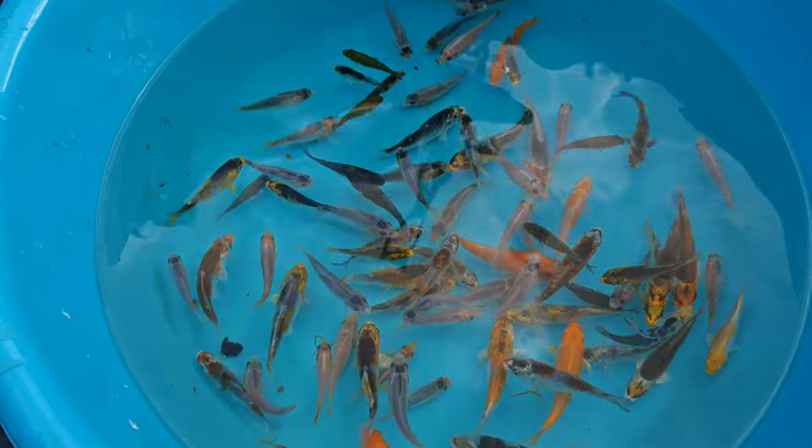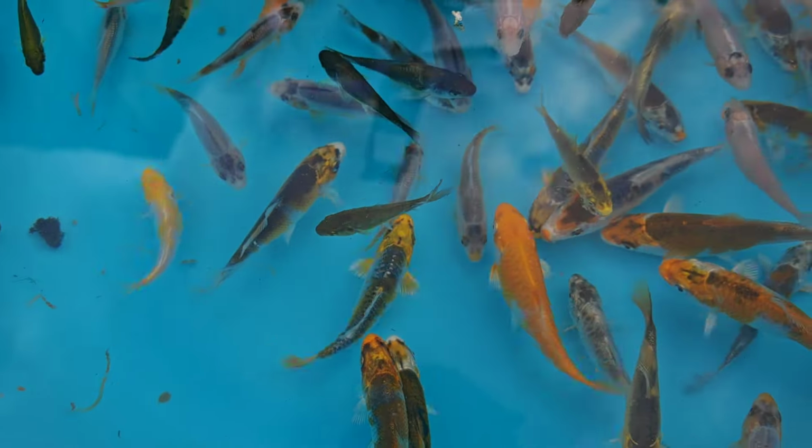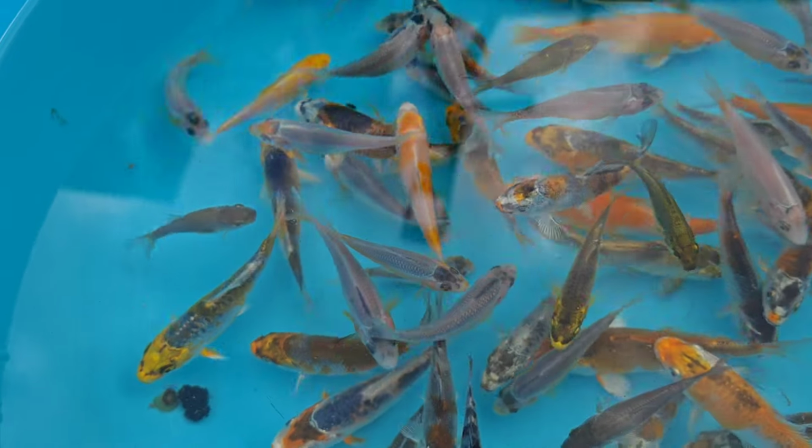Ooh, steady boys and girls. But yeah, we've got all sorts in there. We've got a really nice Aragoki Harawaki. A nice Sakura Ogon.